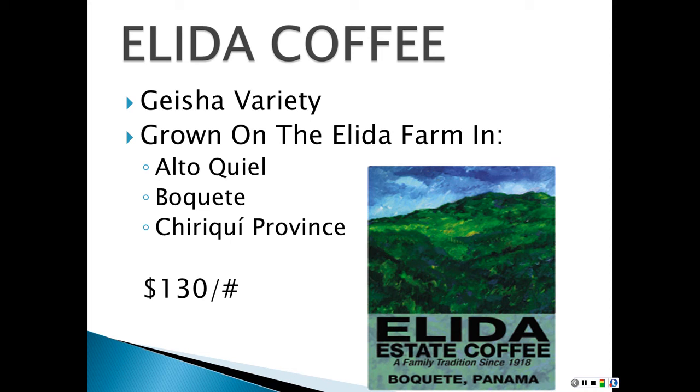But the Alita farm here, they grow the geisha varietal in 3 different regions. As you can see, these 3 provinces, Alto Quiel, Boquete, and Chiriquí province, are all very well known. Some of these coffees can go for $130 per pound. If you're getting those in green and trying to roast those yourself, obviously you would probably want to go to an expert who was going to be roasting those coffee beans. I might even try to go to Ben and see if he could help you out with that.